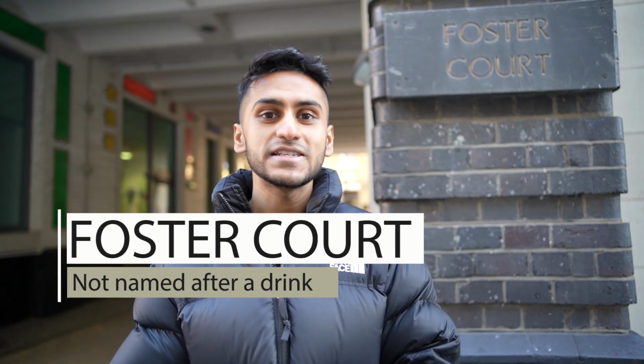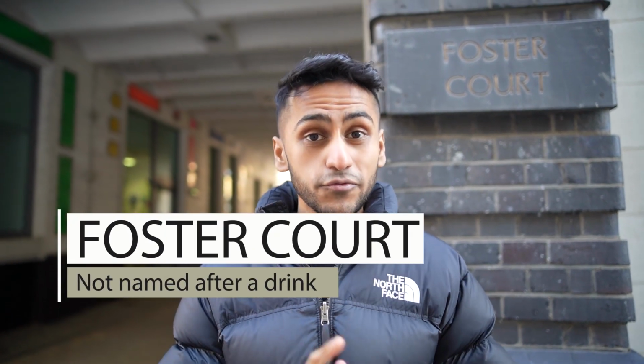So in addition to all the study spaces, we have Foster Court here, which is a dedicated area where you can book rooms. So large study rooms, large rooms if you want to do meetings, and small computer rooms. So whether you have your own computer, your own laptop, or you don't have anything like that, you can always use the UCL computers. Let's go in. I'll show you some of the computer rooms downstairs.